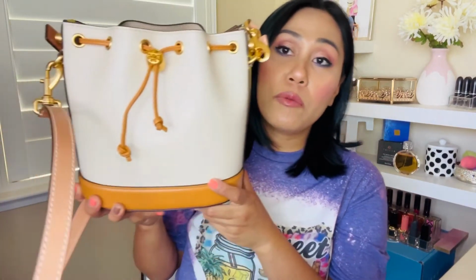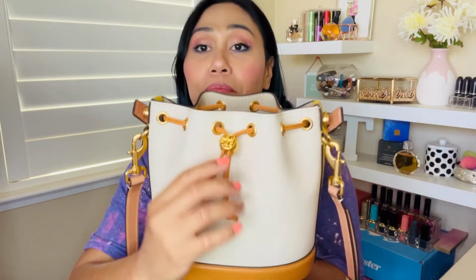I've always wanted a messenger bag that's also a bucket bag. I forgot the name of the style of this bag, but I will link it down below. I've been loving carrying it this way and just letting the strap drag and it doesn't touch the floor, guys. It's so cute. I love the style.